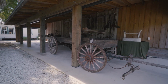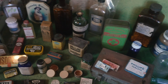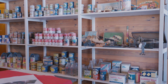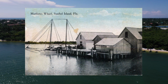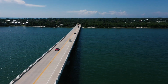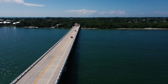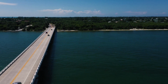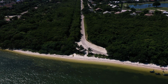As an early settler, Frank originally harvested fruits and vegetables, but he saw a need for the farmers of the island to have access to bare necessities. He acquired a store on Jane Matthews Wharf, a wooden structure at the end of the short pier on San Carlos Bay. Before you cross onto Sanibel, look down to the right. You will see the spot that accommodated the Sanibel Packing Company on a wooden wharf located at the end of what is now Bailey Road.